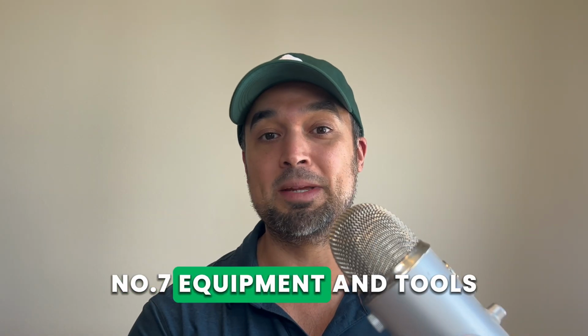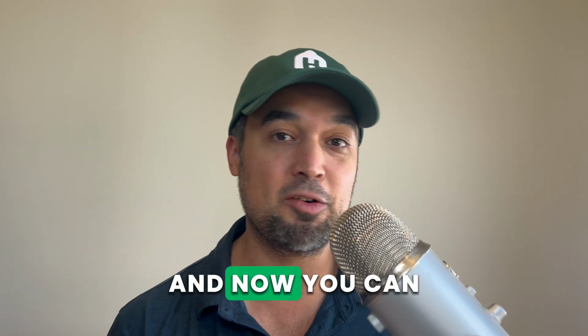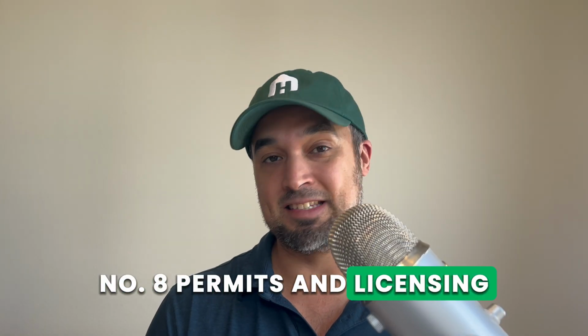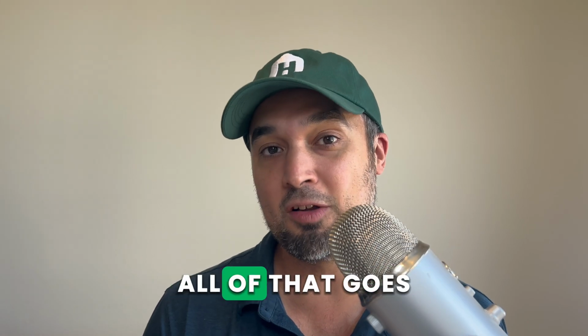Number seven, equipment and tools, power tools, rentals, repairs, safety gear, and now you can tell your wife that you have an excuse to go buy a new tool because you can write it off. Number eight, permits and licensing, business licenses, building permits, accounting software, all of that goes.